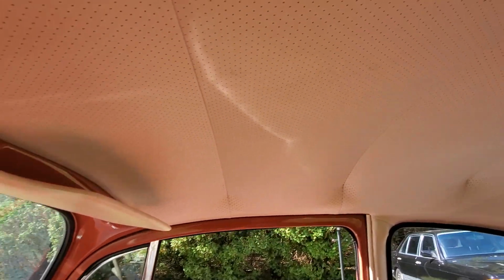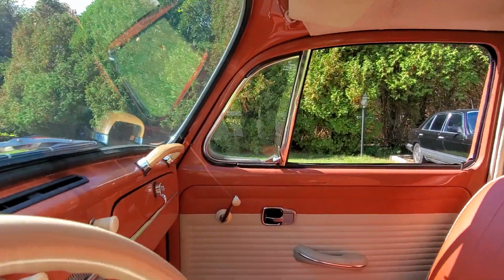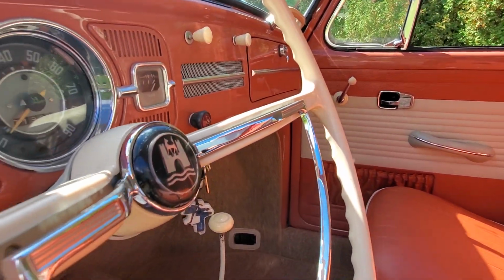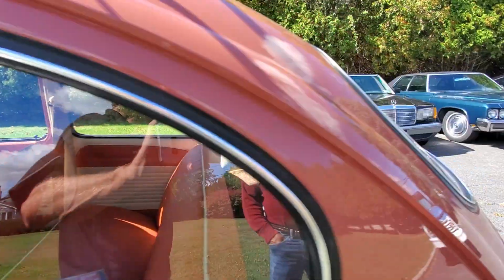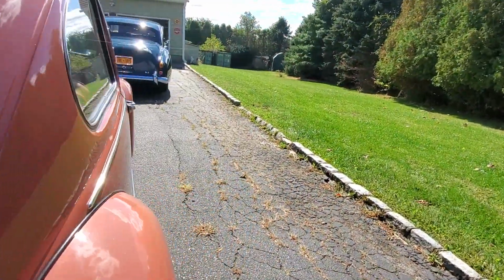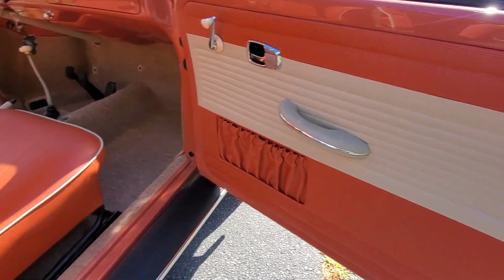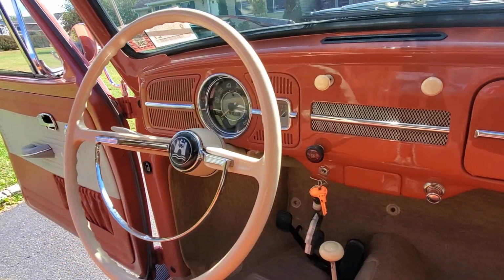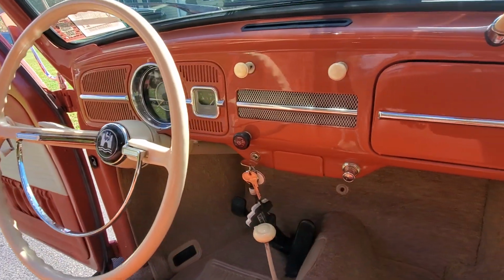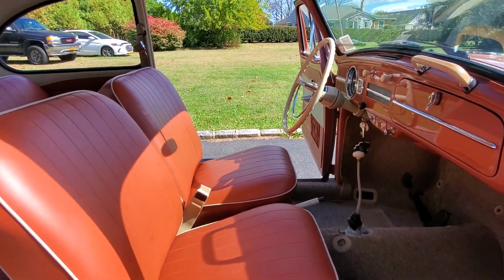Beautiful headliner. Plenty of luggage space in the back for that trip across the country. Might take you a little while to get there. Might need some more luggage. So iconic. Such an iconic car, you know?